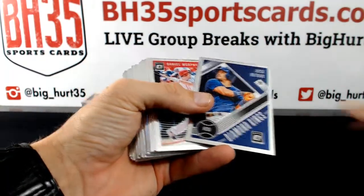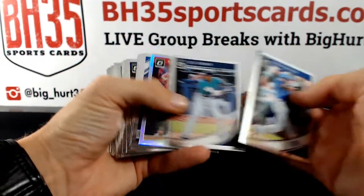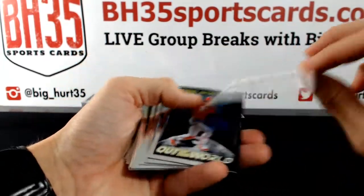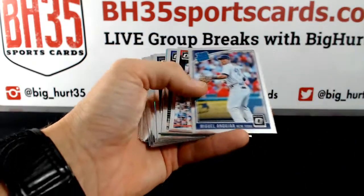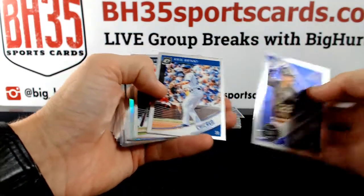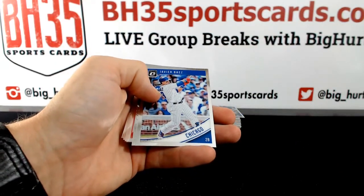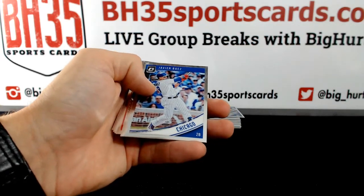J.P. Crawford. Lance McCullers, orange. Corey Kluber. Mike Trout. Shohei. Anthony Santander for the Orioles. J.C. Brawl. Otani. Andujar. Andujar. Those are to $2.99.